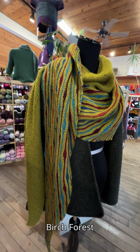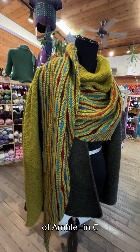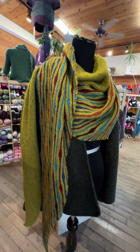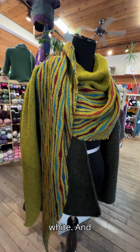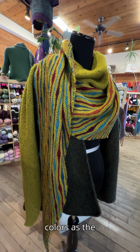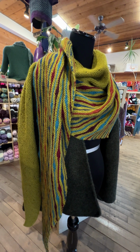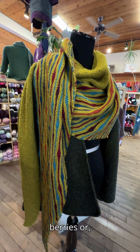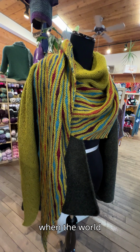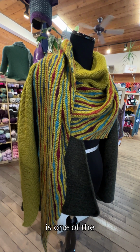Winter Walk in a Birch Forest, the main color is 2 of the full-size skeins of Amble in Chalk Cliffs, which is kind of a winter white, I guess, an off-white. And then there are 5 neutral colors as the contrast in that kit, with 1 red to give it a little sense of, you know, berries, or some of the other liveliness that comes through even when the world is covered in snow. So that is one of the kit options.